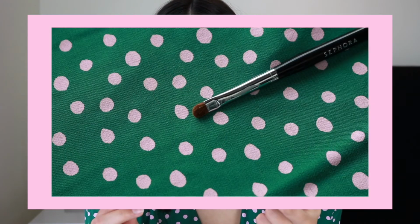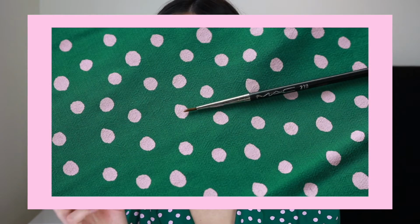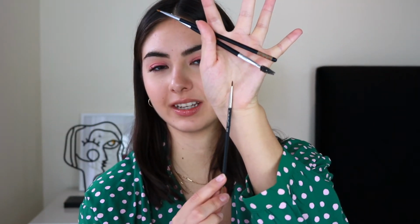Then I have this one. It's a little bit bigger and fluffier, the one that I was about to talk about when I was talking about the flat brushes, but this is not a flat brush. This is the Sephora Pro Shader, and this one is just a little bit bigger and fluffier, so it's gonna be easier to blend things out. This is more of a blending one, but because it is small, it's perfect for preciseness. And then I have this one by MAC. This is a 210. If you're into doing eyeliner or you like graphic eyes, something like this, dude, amazing. It's gonna change your life because it's so tiny and it works beautifully.